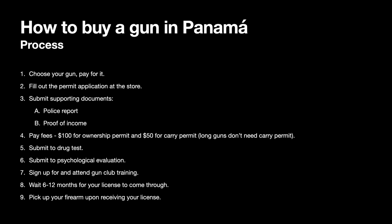Number two, fill out the permit application at the store. The stores will help you to do it. Mind you, the application is in Spanish, so use Google Translate or other means. Submit supporting documents, which consist of the police report. Now, this is a local police report in Panama, nothing to do with the police report from your country of origin that was part of your immigration process. This process is completely different.